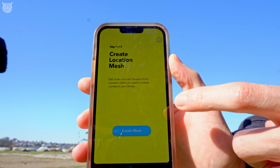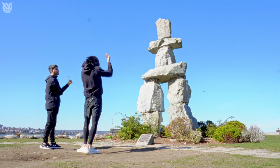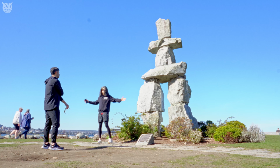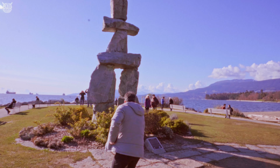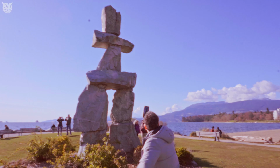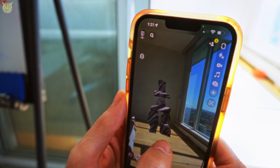My goal was to take this scan into a 3D software called Blender, where I can texture and animate it. Since we wanted the experience to be enabled only in this location, we needed to have a tracker that can start the effect. To do that, we used Snapchat and my iPhone's LiDAR scanner to create a custom location. Back at home, we did a test draft using the tracker in SnapLens Studio. This is just a test to see if we can get it to work, so that's a good sign.